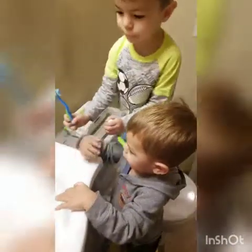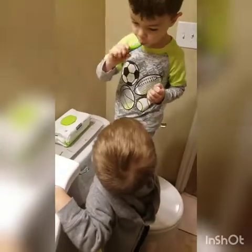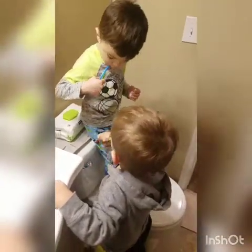So I'm just getting the boys ready, getting their teeth brushed. I let Joel brush his teeth first by himself so he can kind of practice on how to do it.